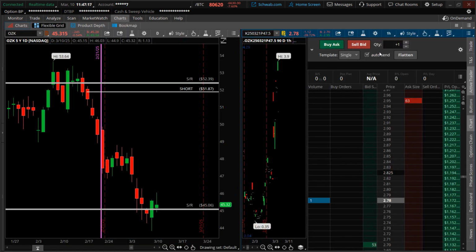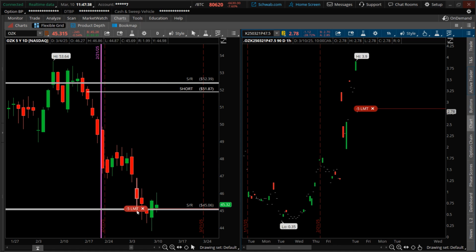So with that, I'm going to say I want to close out all 5 contracts at the option premium of $2.85. That's a little over $1,200. So there's my limit order sitting right here on the option chain. And it's literally at the support level of 45.06. So if price can just dip back a little lower, that should be enough to close this trade out.